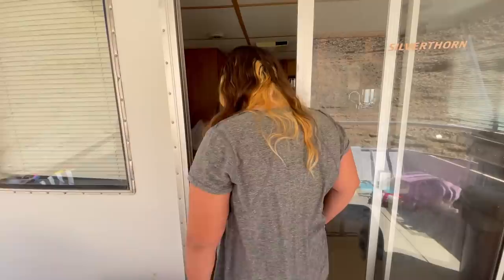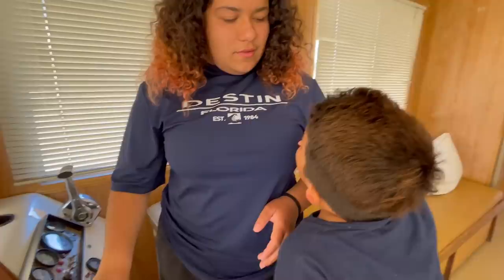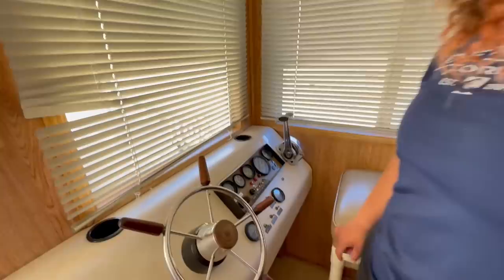And over here is where you drive the boat. So this drives the boat. This is where you drive the boat, and these are the controllers. This is to turn off the generator. This is to turn it on. I can turn it on.